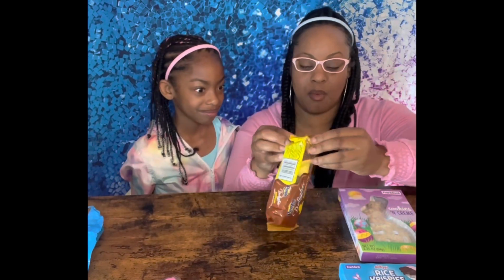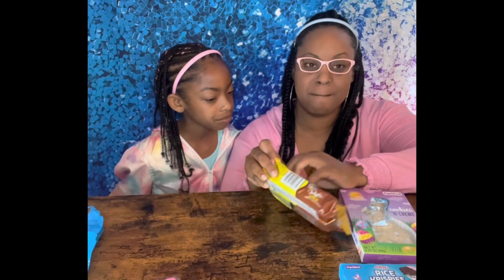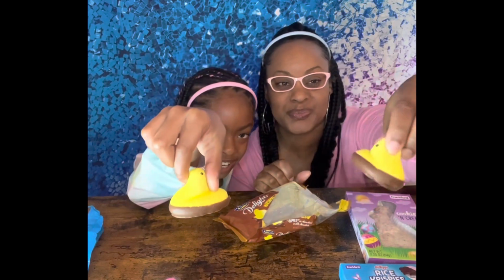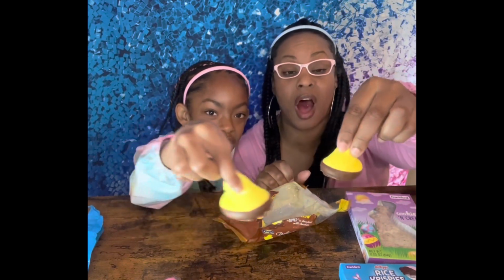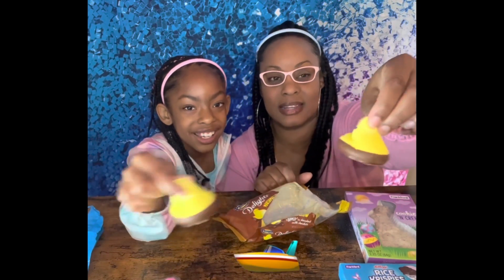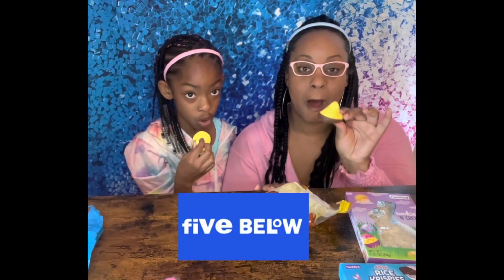All right, now we get to the good part. This is the chocolate one. I've never seen a dipped chocolate Peep. Probably tastes better than the yellow ones. Dipped in milk chocolate. How cool is that? Check that out. Look at the body. What'd you say, baby? It's kind of like a boat. Oh, it does look like a boat. And you can find all of these at Five Below.